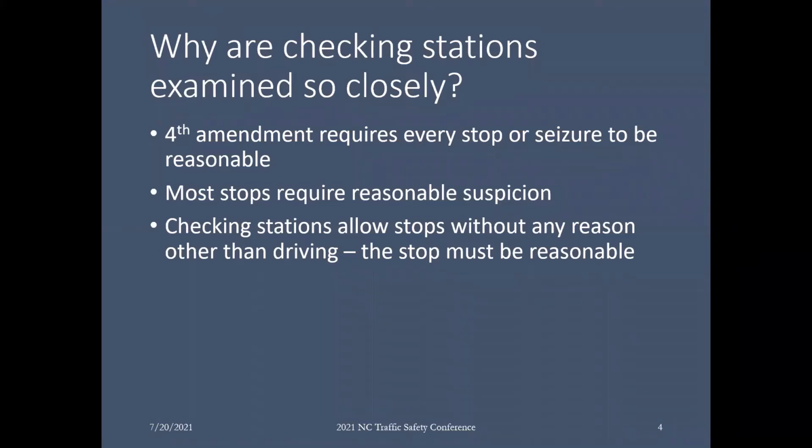And so the Supreme Court, looking through the lens of the Fourth Amendment, takes a lot of concern toward these suspicionless, quote unquote, stops at checking stations. They really have to pass a considerably high bar to justify a completely suspicionless stop. That's why these things are examined as closely as they are, why we tend to have hearings in court on these things for hours, and why law enforcement has to provide so much paperwork, because the Constitution of our country really does not like suspicionless stops. So we have to have a pretty big justification for this.